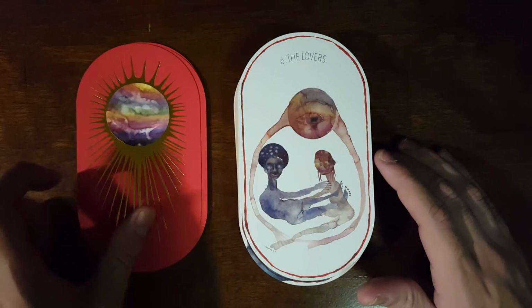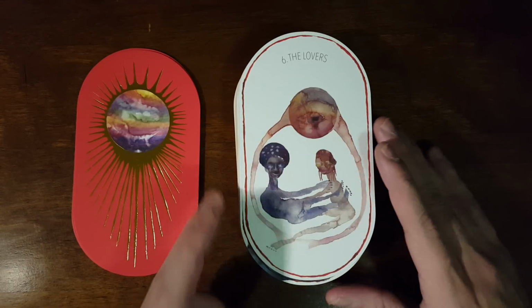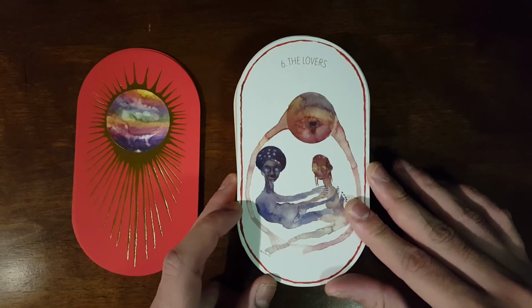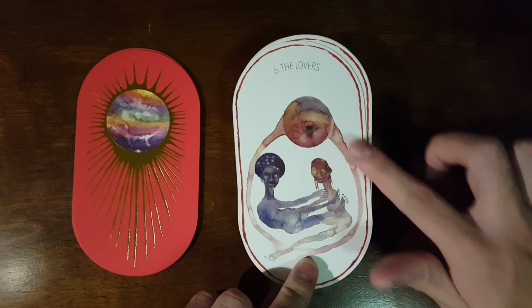It's very archetypal almost. It's almost like an ink blot test also. It's like, what do you see? Well, here we have the Lovers, this being encircling all of them.